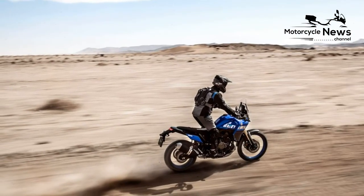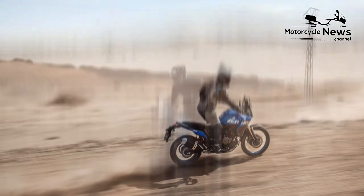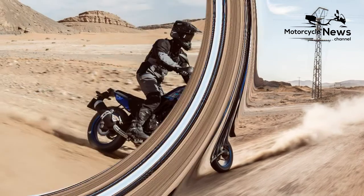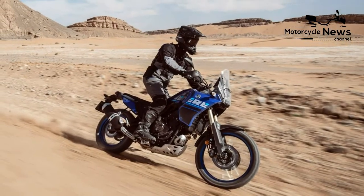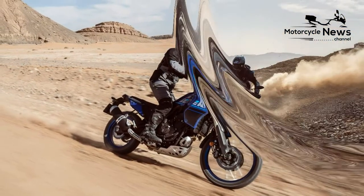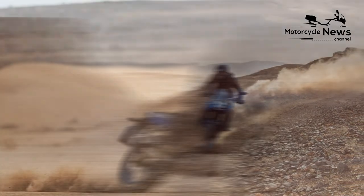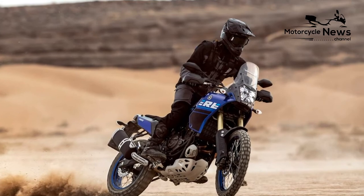In addition, they're easy to modify. If you decide to stick to tarmac roads, you're good to go with a set of good street tires and a higher windshield. If, on the other hand, you discover you want to ride more dirt, simply get better suspension and throw a pair of more aggressive tires on, and you're ready for backcountry discovery routes.